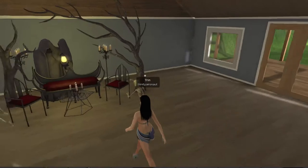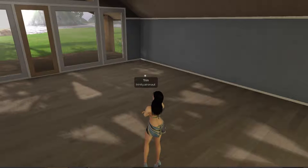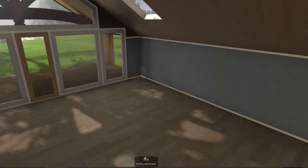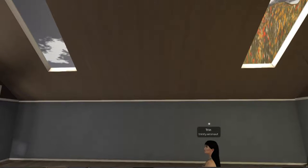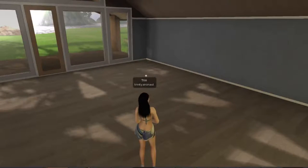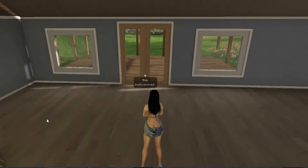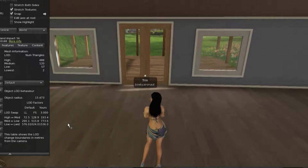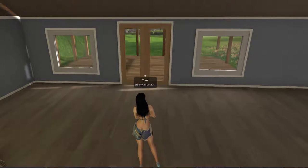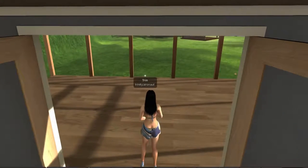It's a nice build. It's roomy. It's got high ceilings, which are very nice. And it looks to me like, if I'm not mistaken, and I'm not, it has skylights. So, very nice, very awesome. And it doesn't need a rez box, because it's all one object. Let's see, it's 56 land impact. And, oh, I love this, it's got collision doors. You don't even have to click on them.